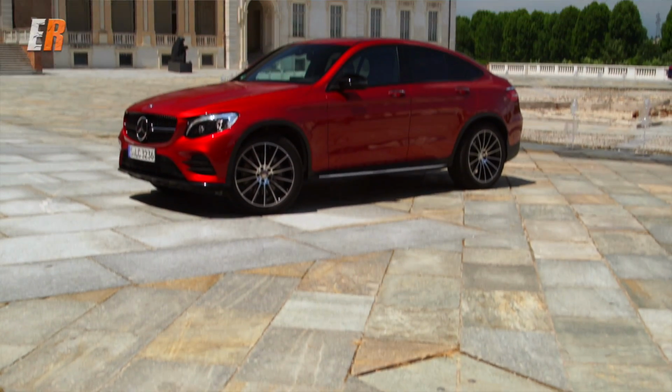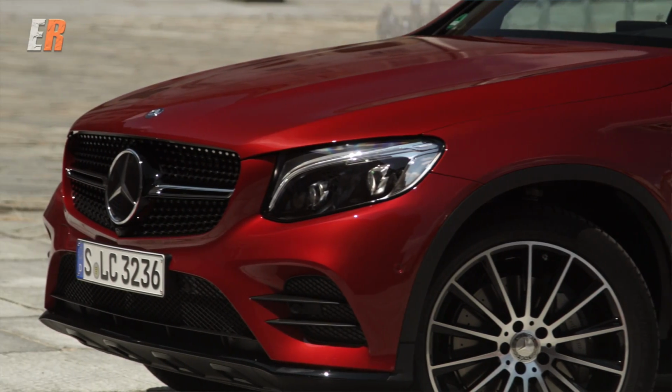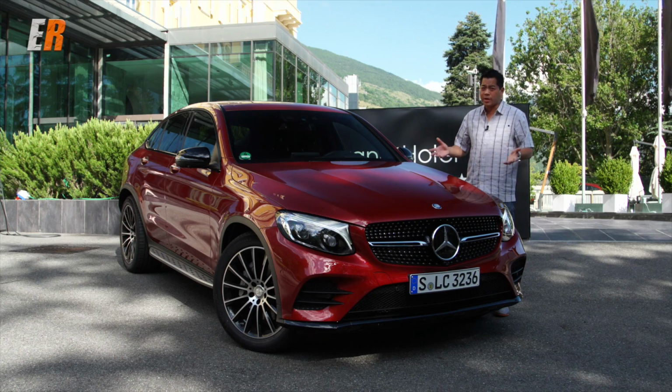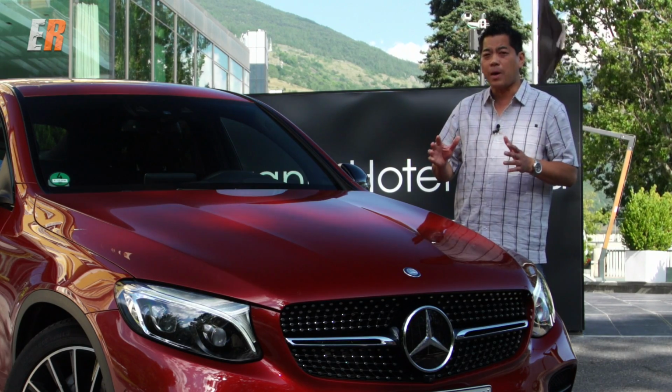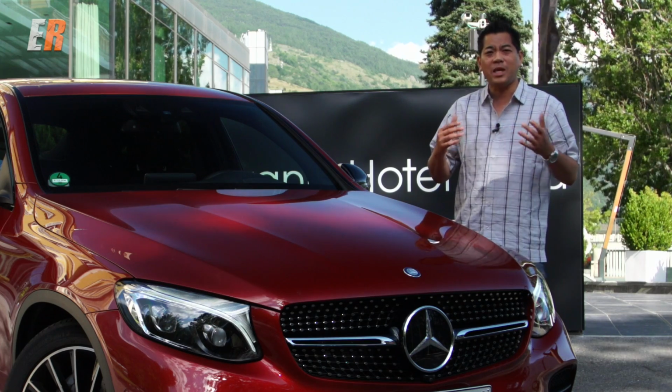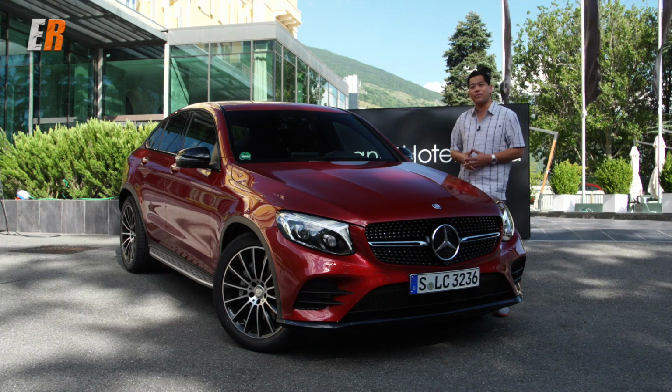Now, at the time of recording, the pricing has not been announced yet, but look for these in your showroom later on this fall. How are they going to sell? I think it looks better than its bigger brother, the GLE Coupe, which, by the way, they're having a hard time keeping those in stock. So if that's any indication, I think these are going to fly off the shelves.